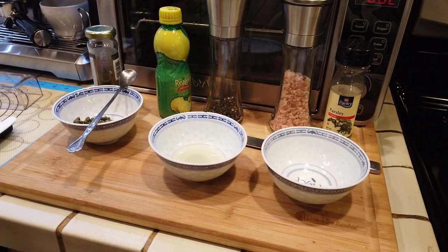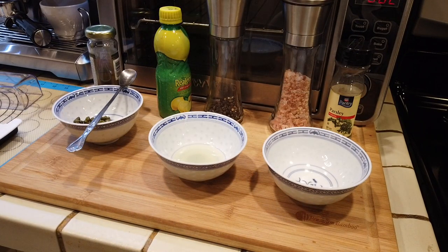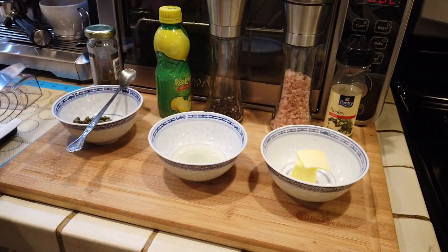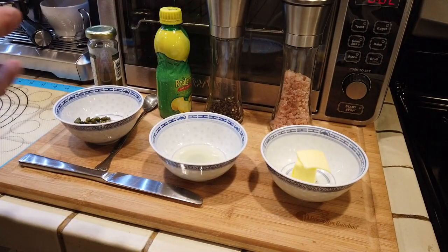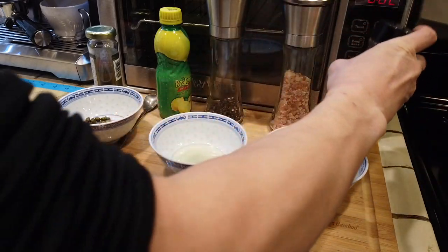Lastly, you want a nice chunk of butter, and the butter should be cold. So I'm going to put that chunk of butter in there. And on top of the butter, I'm going to put parsley. I'm going to put this back in the fridge.